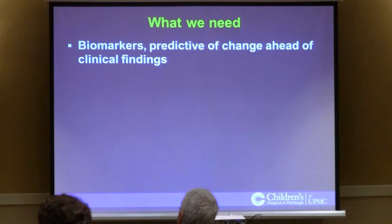What we want though are biomarkers that would be predictive of future events, that you could say now, okay, well this is trending in this way. When we've seen the last 30 patients do this, they've gone on to either not survive or need a transplant. That's what we need, and we don't have them.